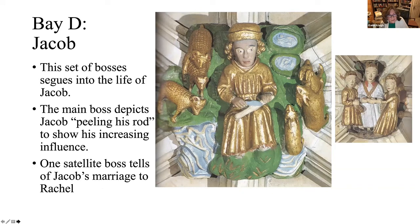And then it segues into the life of Jacob, and it shows things like wrestling with the angel, Jacob's ladder, ultimately his forgiveness from his brother. But the main boss is what's called peeling his rod, which had to do with Jacob having a run-in with his father-in-law, partly because his father-in-law had tricked him into marrying his daughter Leah first before he could marry Rachel. And so they had a contest in which they could divide the flocks, and Jacob cheated in a way to get the better of his father-in-law by peeling these rods to attract the animals to his water trough during mating season, and whatever offspring there were from that would belong to Jacob.